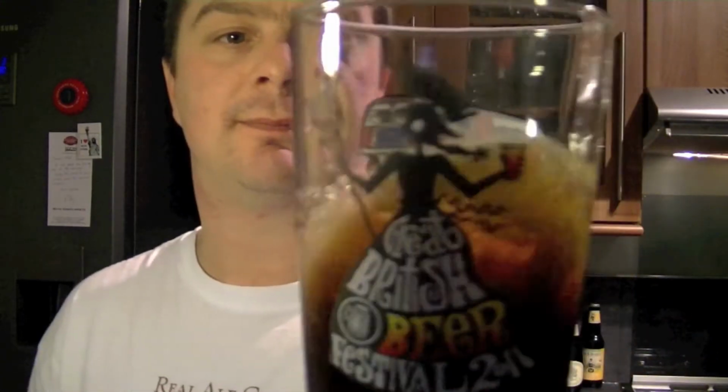I'm really enjoying it. Let's get another nose, shall we? Yeah, it's really, really fruity. Really, really fruity, tasty beer. And the more I'm drinking it, the more I'm enjoying it.